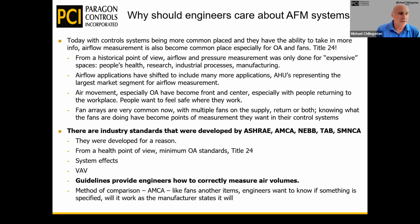But if I was to ask an engineer about how many CFM per ton or GPM per ton, they'd know it right away. So we like to educate people, and again, it's in a consistent method with what the industry says.